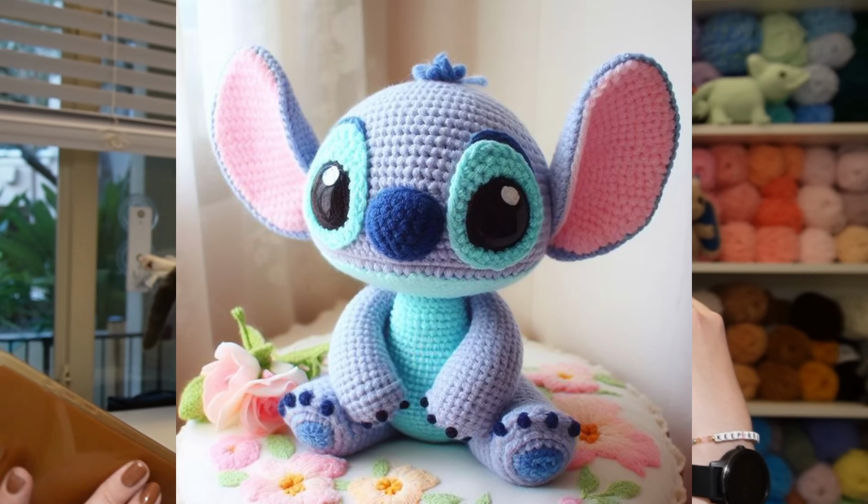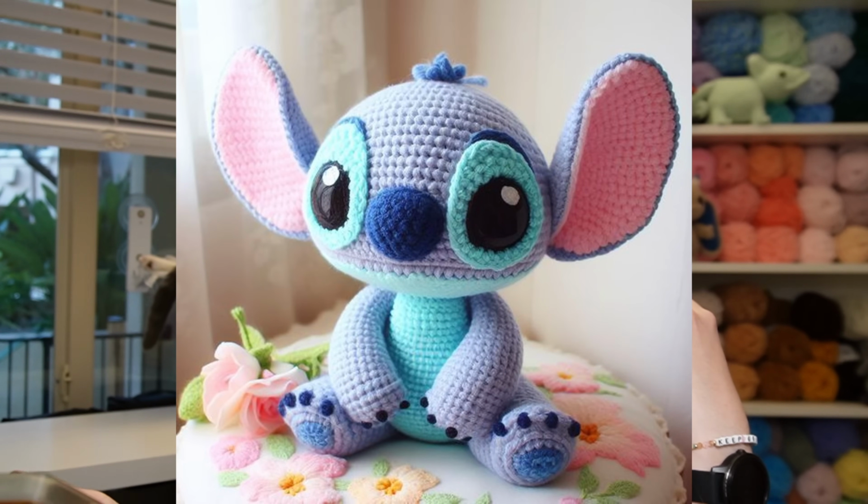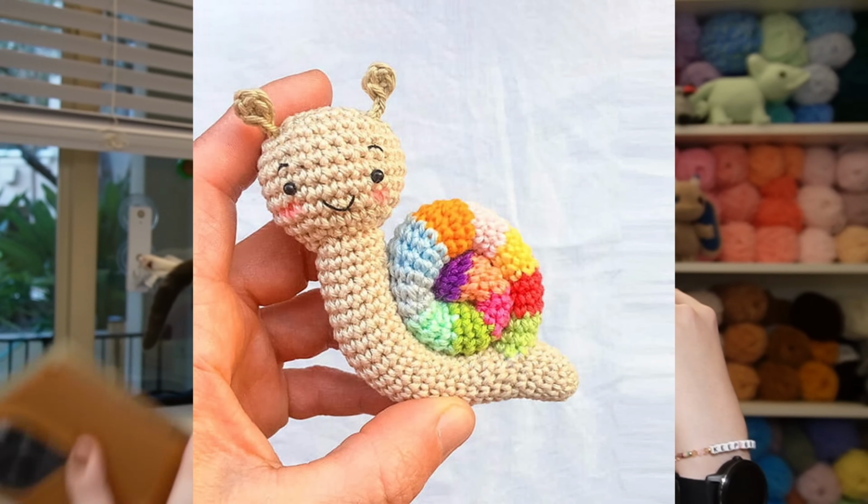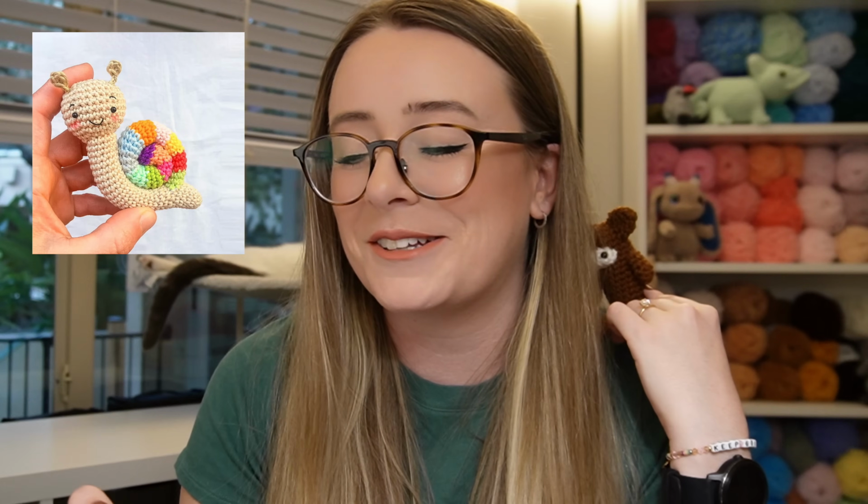Next, we have Stitch. Let me know what you think. I feel like this one is pretty easy too, but if you guessed AI crochet, you would be correct. And last but not least, we have this really cute little snail. Hopefully you guessed real crochet, because I am proud to report that this little cutie is real crochet. I love this little snail, so I had to include him here.